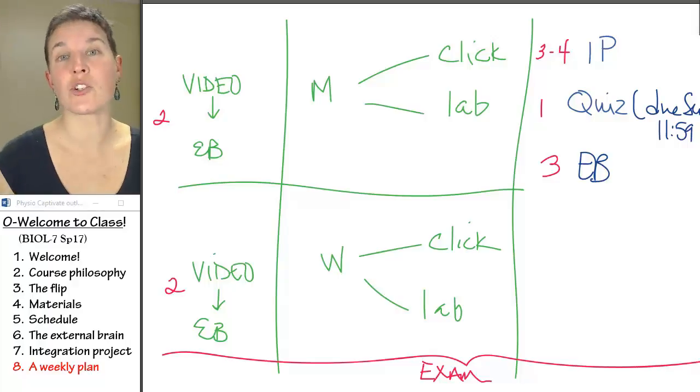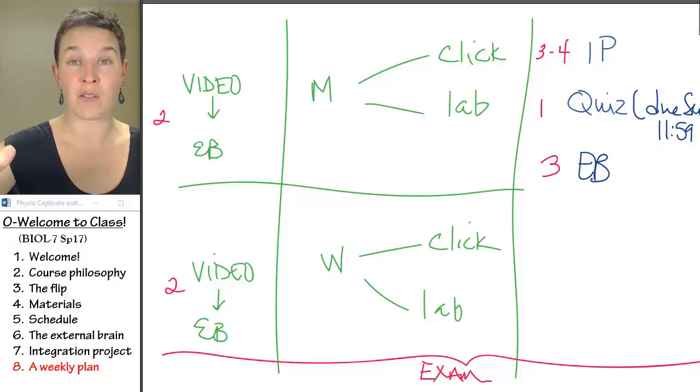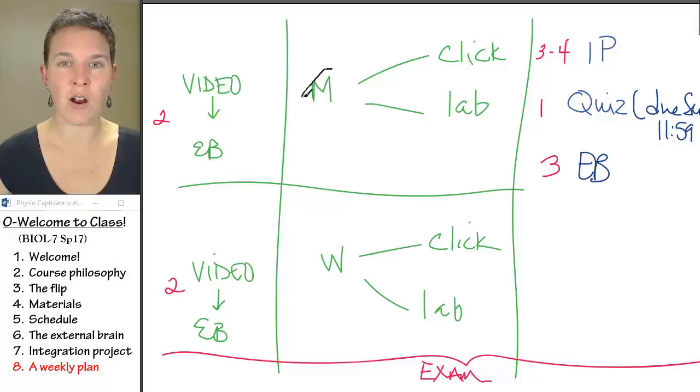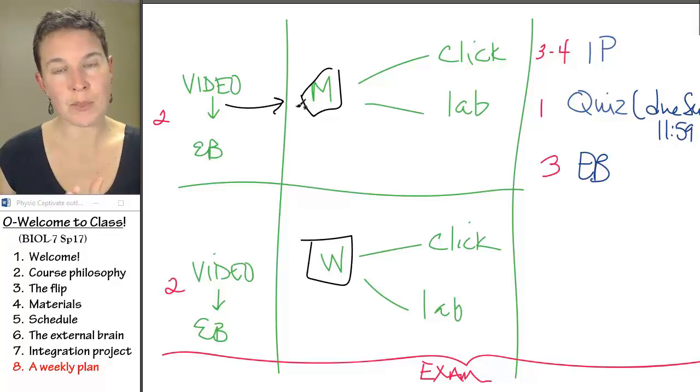So I've drawn you a picture of our course, with the intention of trying to help you think about the amount of time that you're going to have to put in here. So look at what I've done. I have our Monday class. I have our Wednesday class, okay? At some point, you are going to watch the video lecture that informs Monday's class.